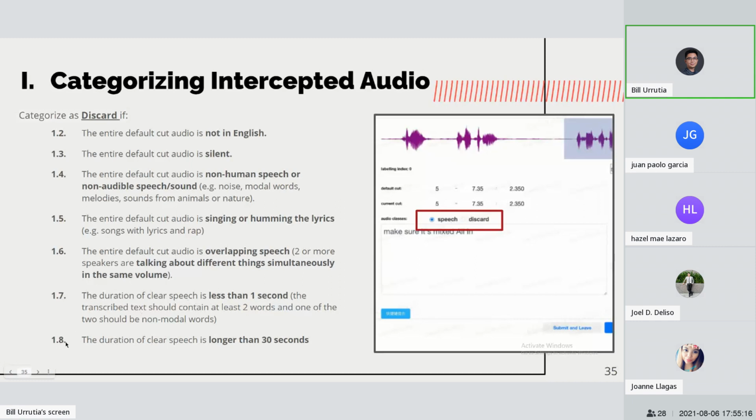Okay? Then 1.8, the duration of clear speech is longer than 30 seconds. I haven't encountered this one. Pinaka-max ko lang ata was 20 plus seconds, 23 seconds. So, hindi naman common to, but if ever you do encounter, discard nyo na lang.